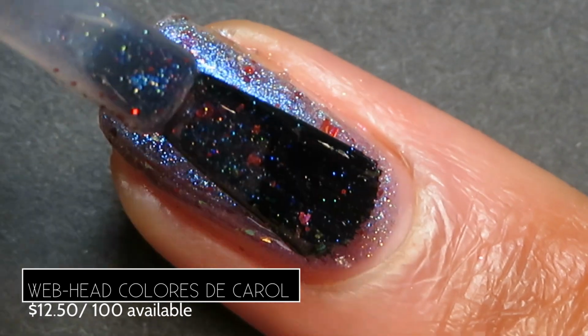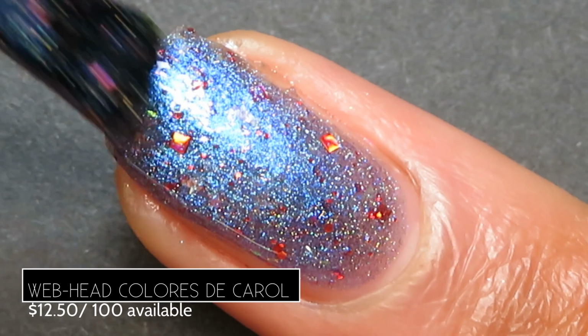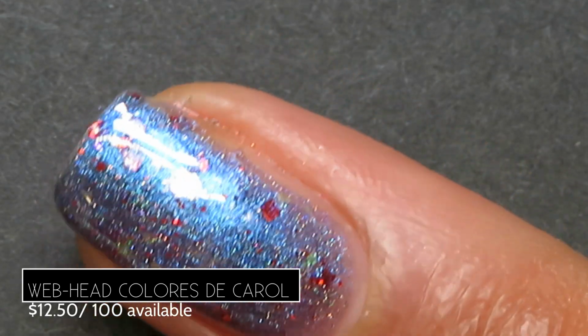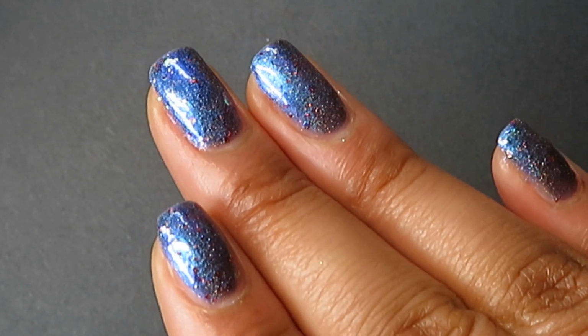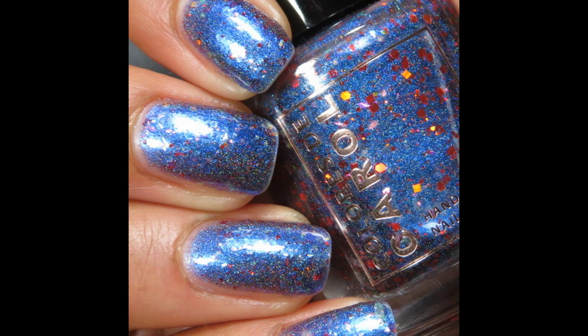This is another really complex polish. In bright lighting, you're going to see that holographic, and then in lower lighting, those chrome flakies do most of the heavy lifting. So there you can see the holographic is a little bit more subtle, and the flakes are just so stunning. Pictured are 3 coats of Webhead with a glossy top coat.